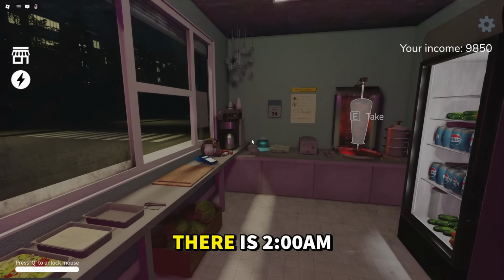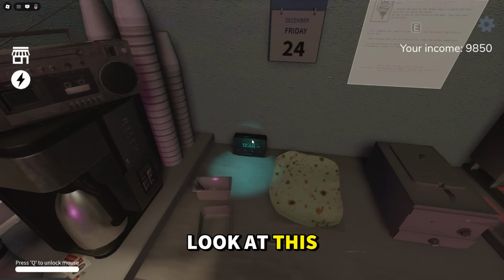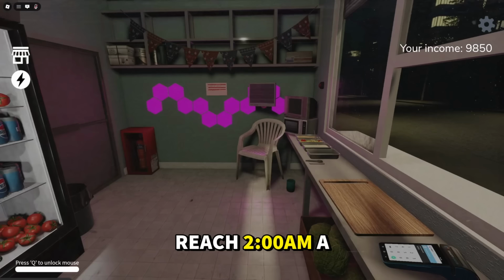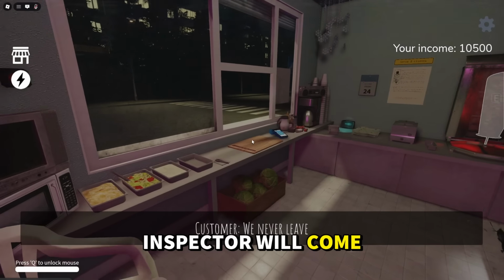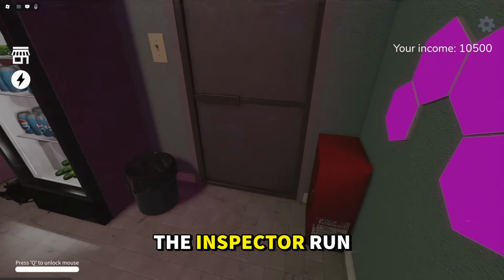Every single time there is 2 AM, an inspector will come. If you look at this clock, it will show the time. If it reaches 2 AM, an inspector will come. You can either survive the inspector or complete the inspector run.